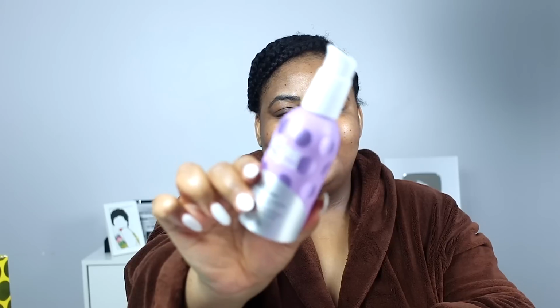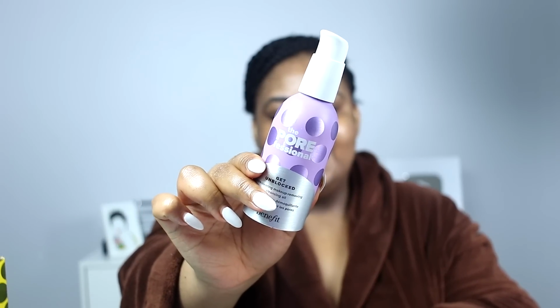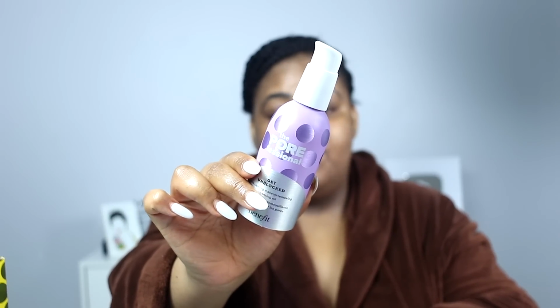Just cute packaging, isn't that so cute? So I got this. I love me a cleansing oil. This one felt really nice. You know, like a lot of the skincare girls give makeup brands a side eye when makeup brands go into skincare.